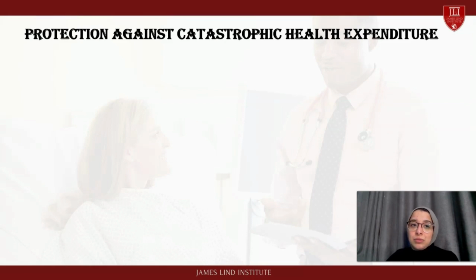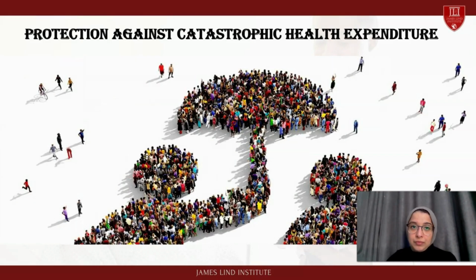So the next will be, how can we protect the individuals against catastrophic health expenditure? Here is the role of the policymakers to protect against the catastrophic health expenditure. As protection against catastrophic health expenditure involves policies on risk and financial pooling. Risk pooling involves sharing the financial risk through prepayment methods, such as taxes and collection of the contributions of the insurance. This means that the individuals who are more vulnerable won't be more burdened due to their vulnerability, like those with chronic illnesses or those with old age.